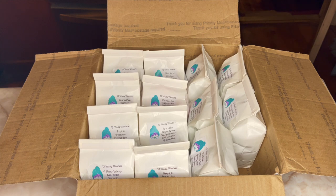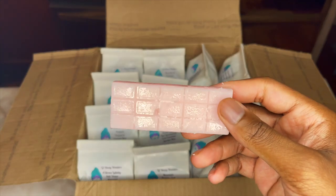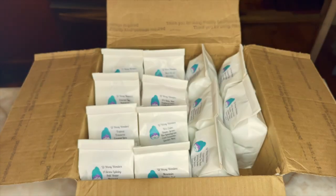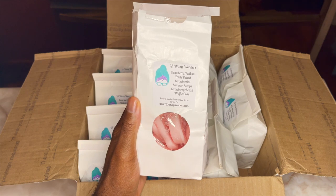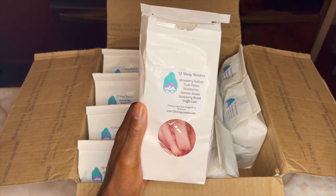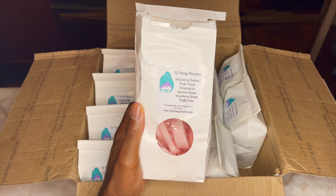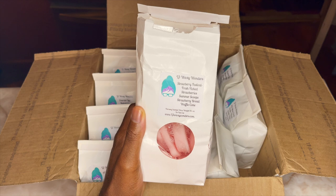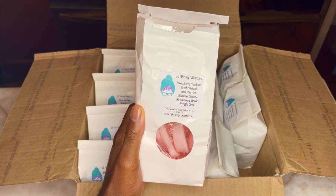And listen, y'all are like, what in the heck are you doing creating a freaking strawberry bakery blend? I just explained to you, I was a little crazy. So we get this cool chocolate bar, or you can call it strawberry bar. Let's give it a smell. Oh my God. Listen, I am in love with this. I am in freaking love with this blend.